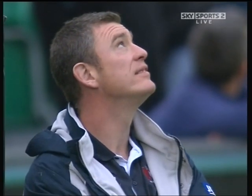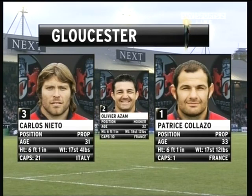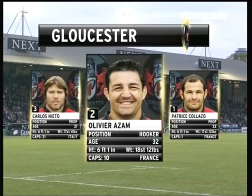And Ryan, well, he's a tough customer, isn't he? And a very sharp operator. He's rotated his loose heads. Patrice Collazo, who started round 1 against Leeds, gets the nod over Nick Wood. Carlos Nieto is tight head. Olivier Azam is hooker, and he makes his 100th Premiership appearance.